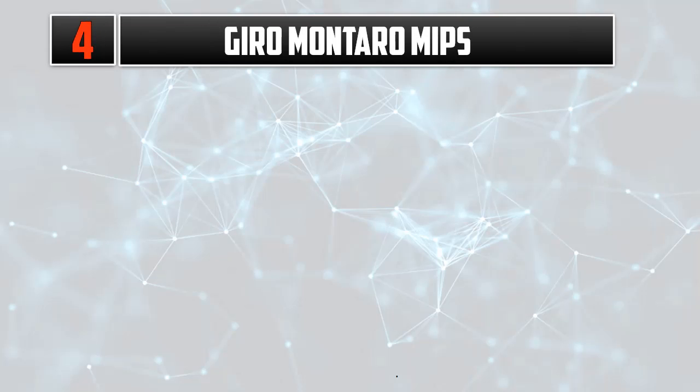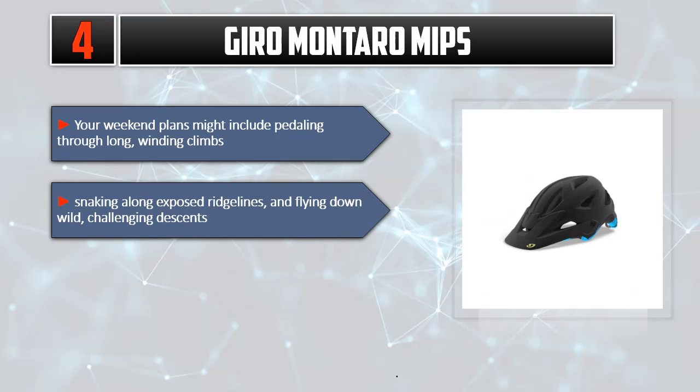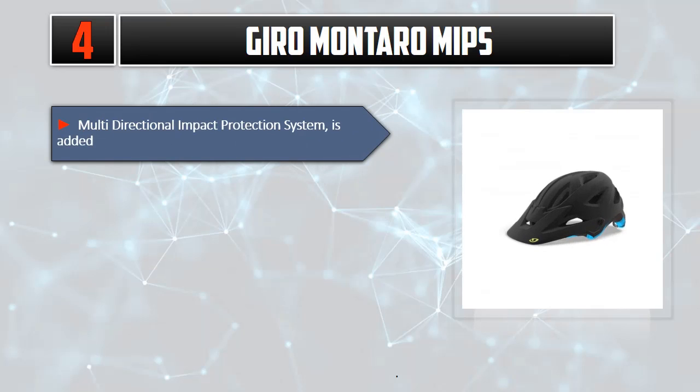Number 4. Giro Montero MIPS. Your weekend plans might include pedaling through long, winding climbs, snaking along exposed ridgelines, and flying down wild, challenging descents. Giro's Montero MIPS helmet is there to protect your control. A Multi-directional Impact Protection System is added.